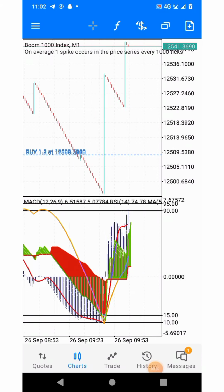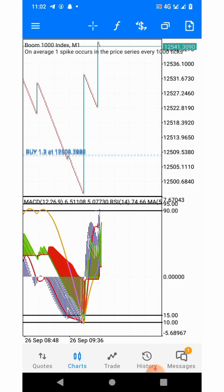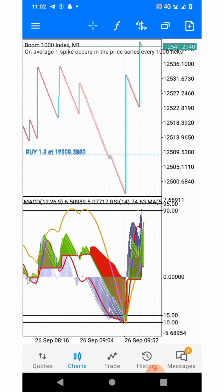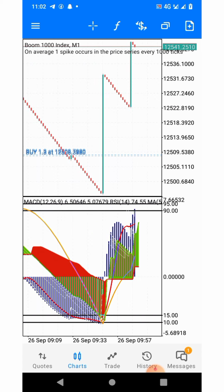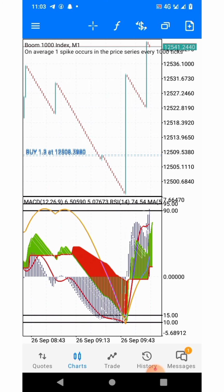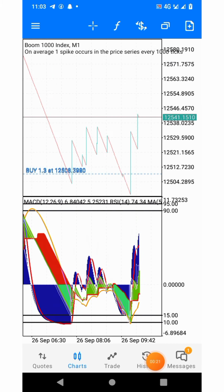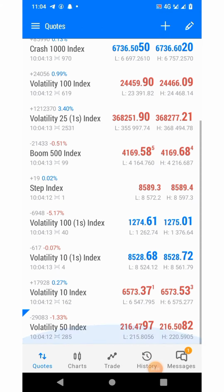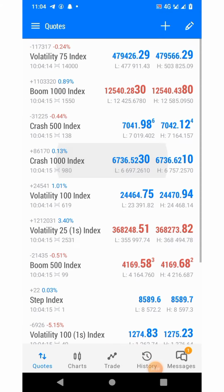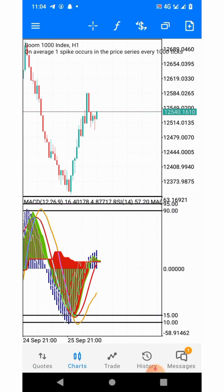So here I had a Boom 1000 trade, which is based on the strategy I'm giving you guys today. But the first one is based on price action. As you can see, I had my entries in and I had a little bit of drawdown before the spikes. Before the spike, it wasn't so much of a sniper entry, but it went in our favor, guys. So I closed out my trade. As you can see, I've taken my profits, guys.